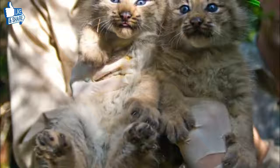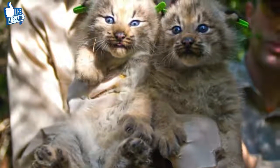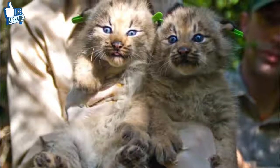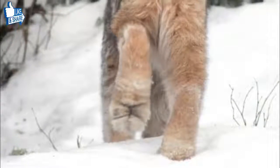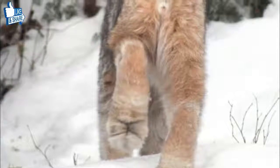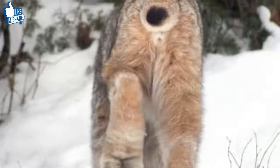This large feral cat has adapted well to its surroundings and definitely knows how to get around in the snow. First to be blessed with such tools, the Canadian lynx has had the benefits of their large, padded paws for centuries.